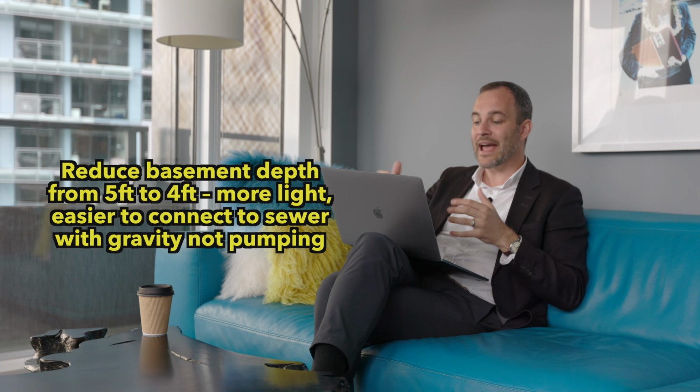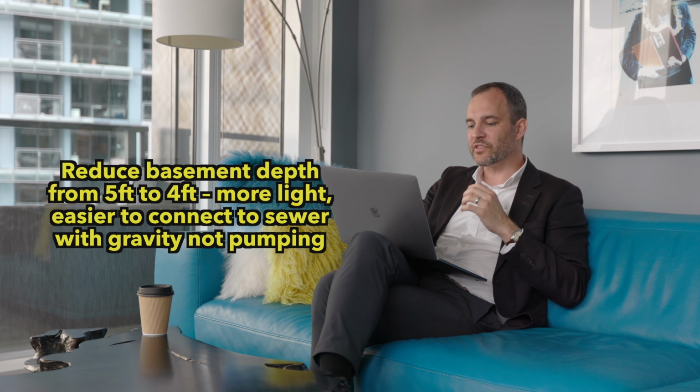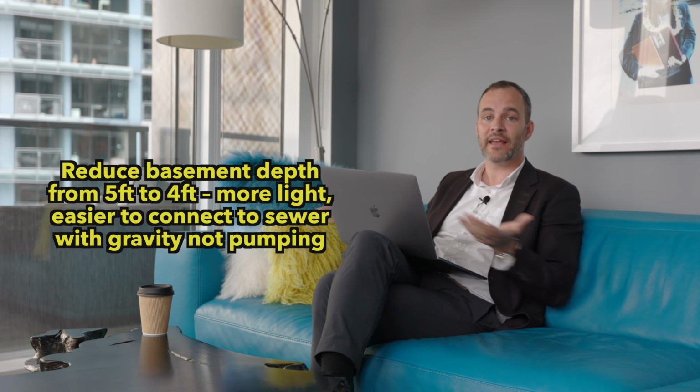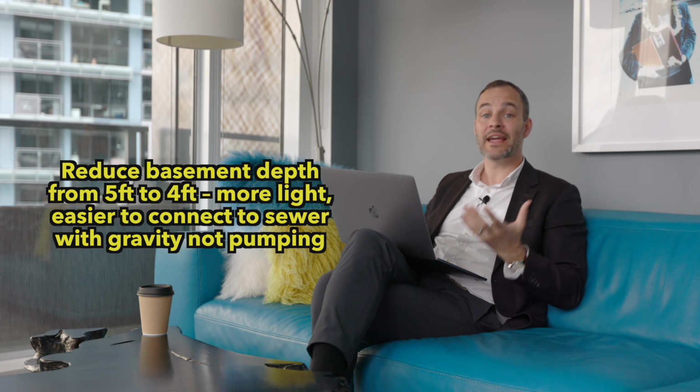Reduce basement depths from 5 feet, build under to 4. This is an interesting one. So they're trying to, you can now build slab on grade, they call it, so not dig down, and they're trying to dig down less, so those ground level units have more light and again are more livable. And again, an interesting one here, easier to connect to the sewer system via gravity and not have pumping systems from down there pumping up to ground level. Just another system you need to worry about in the home.